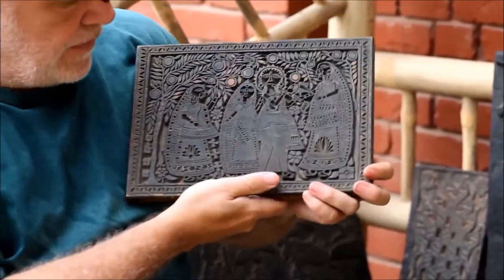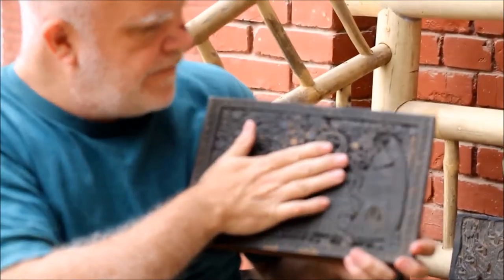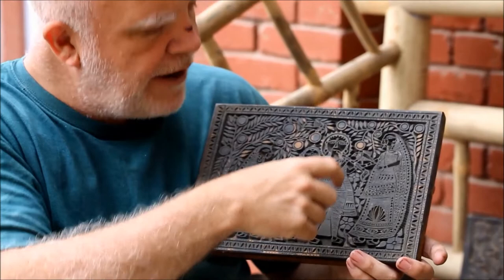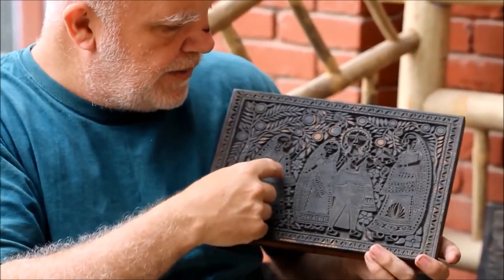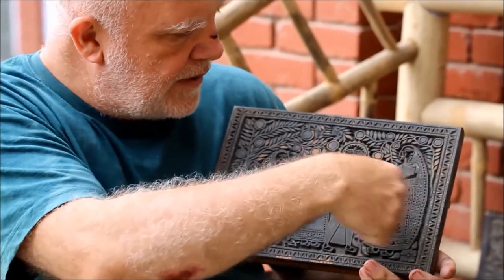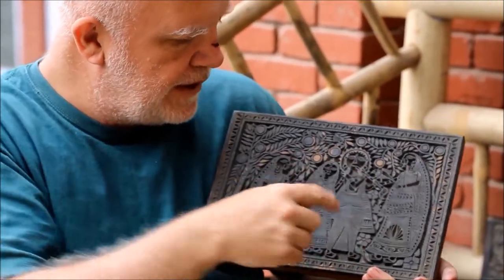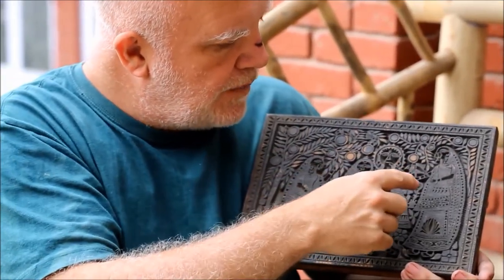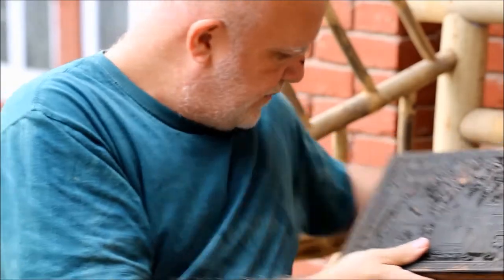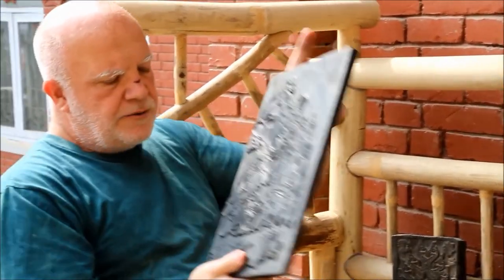This is from the Terai area, or from North India. A very flattened space where the characters are, in this case Krishna and the gopis, so all his female followers who are all falling in love with him with his flute playing. It's a very flattened use of space, very pattern-like. Then you've got a couple of different spatial things.